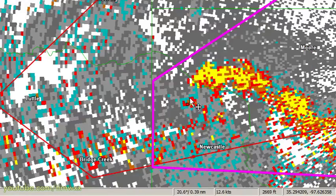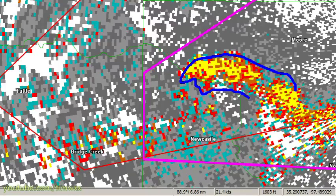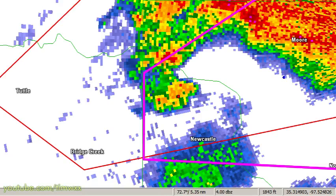Spectrum width, not showing much of a debris ball, anything like that, but this is kind of interesting. A lot of high diversity in here. This could be maybe a mixture of hail, maybe some inflow dust being advected in. It's common to have these higher diversity values out in an inflow region. So that could be what's happening there. Yeah, that's what that is.